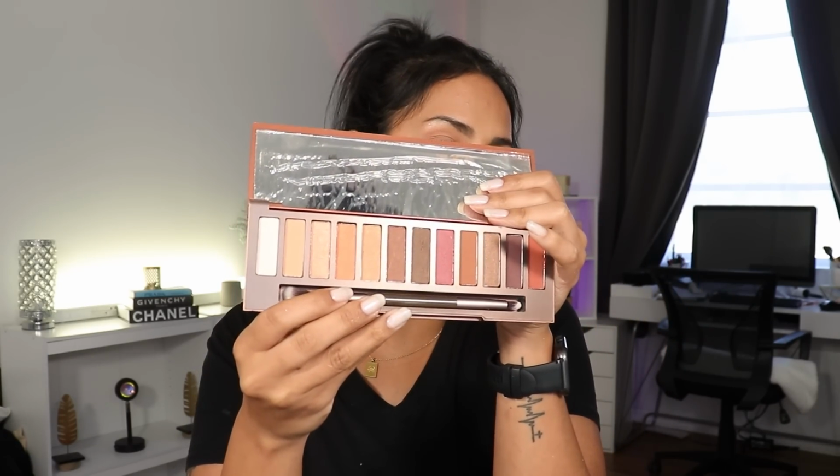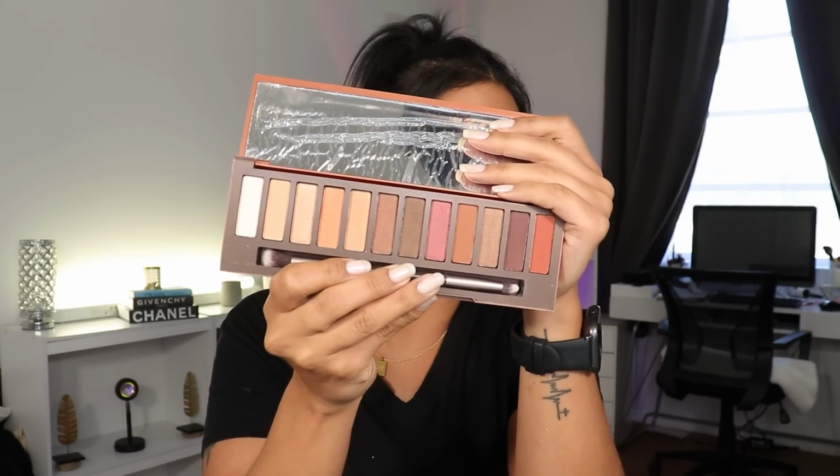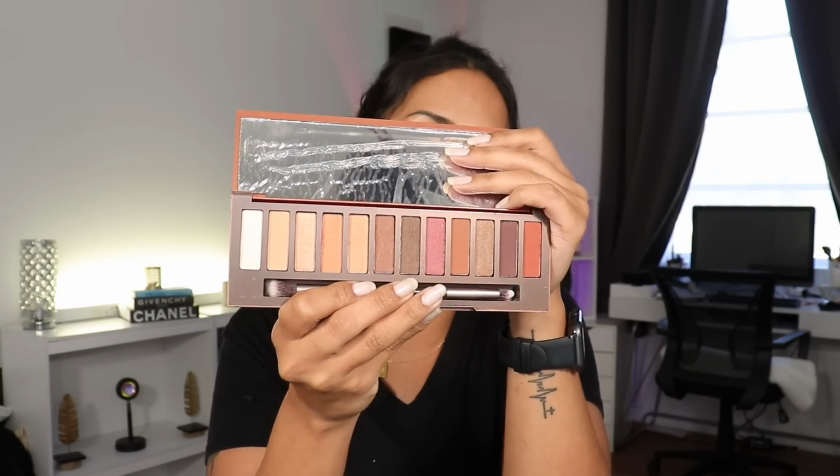Except it normally says Heat, like Naked Heat. The packaging is more of a plastic. Very Urban Decay vibes, for sure. So in here, you're also getting your mirror and you're getting a dual-ended brush. This brush kind of reminds me of the ones that Urban Decay would feature. And here you have your tones. It's going to be a similar color story, but not 100% identical.